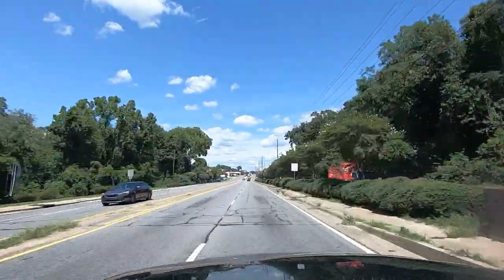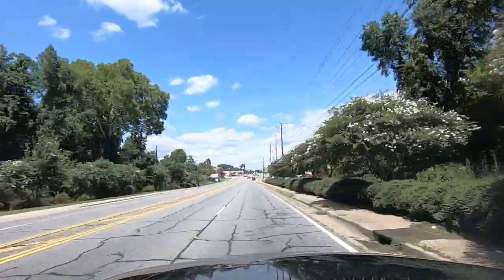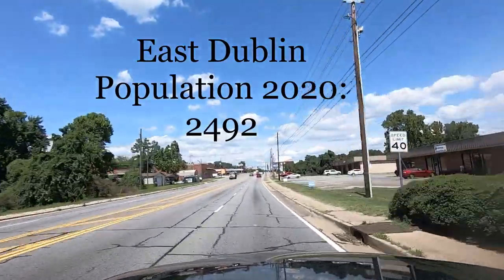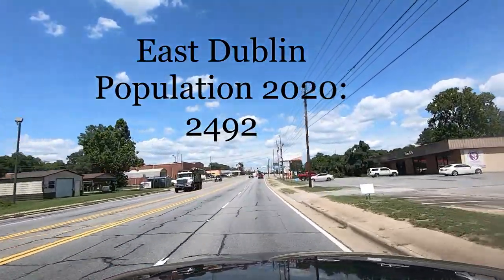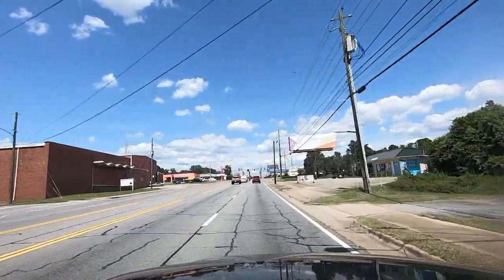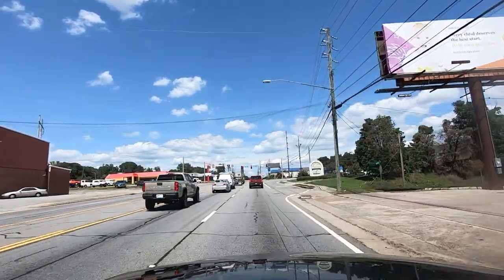This was always the working area of town. They had the woolen mill out here. They had a carpet mill out here. There's another kind of mill. You turn to the right at this red light to go out past those. So you actually have an address as East Dublin, Georgia? Yes, yes. Okay.